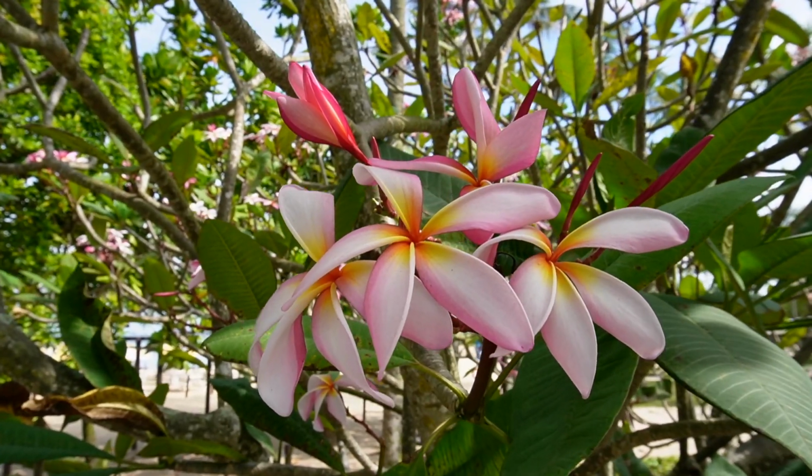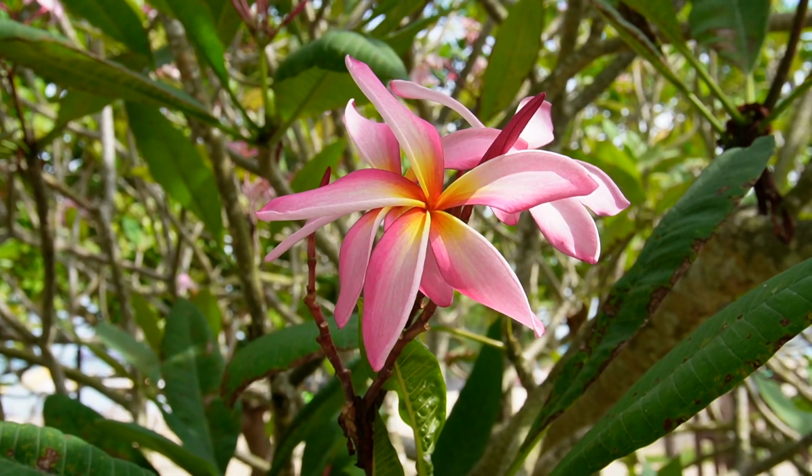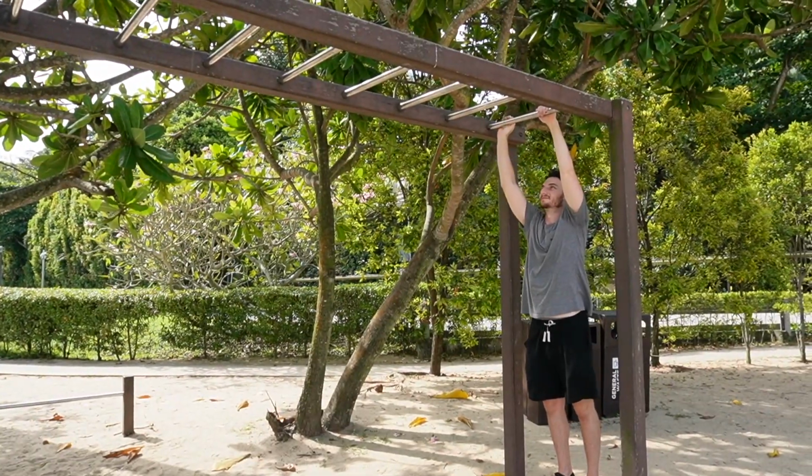I love this tree so much, and every time we go to an island, it's there, like a tropical destination. But normally the flowers are white, and here they're pink. Look at that. I'm in love. I'm in love. It's the fitness zone.